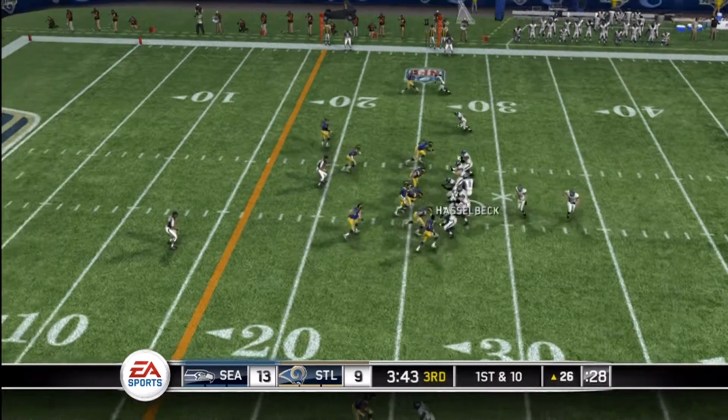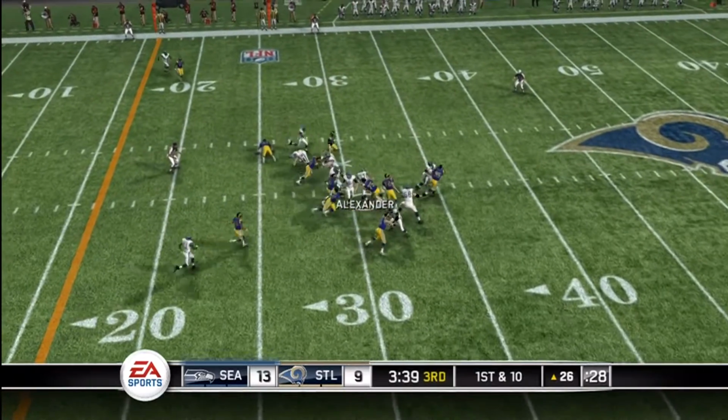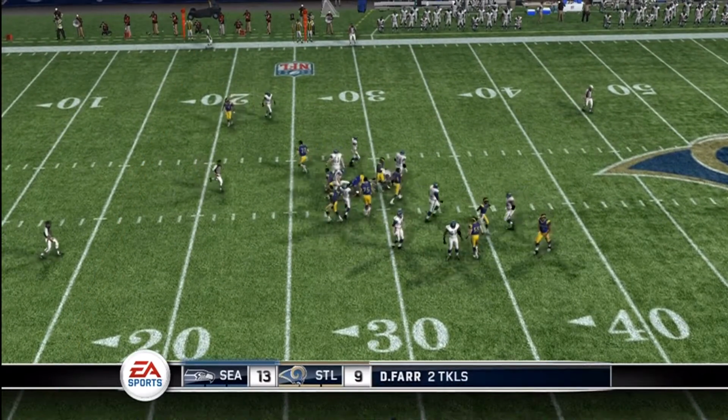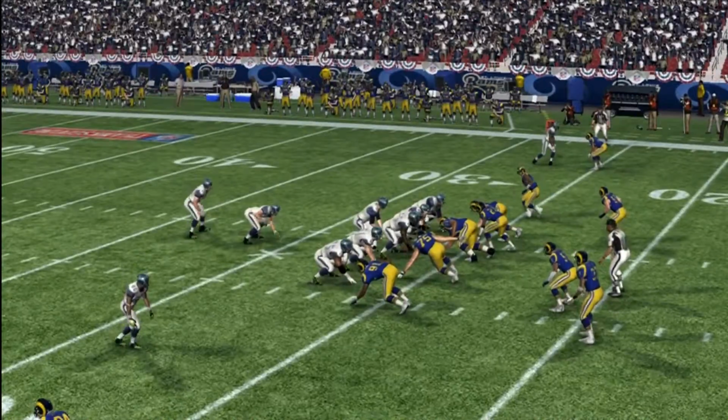So first down and 10, ball on the 28. Hasselbeck looking, throwing short, complete to Alexander. He's running backwards and loses 2 yards. DeMarco Farr with the tackle. That was an ugly play.